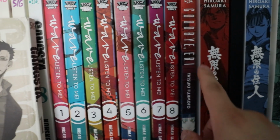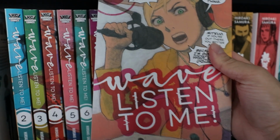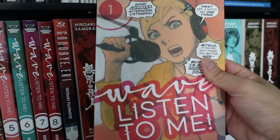And moving on from the same creator as Blade of the Immortal, and that would be Wave, Listen to Me. Yeah, I definitely had to get this one, especially after reading Blade of the Immortal, because how do you go from badass samurai guy to girl who does a radio show? Yeah, I don't know. I haven't read it yet, but I definitely have to check it out.